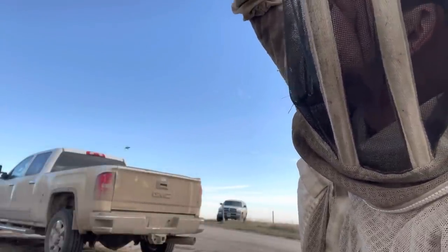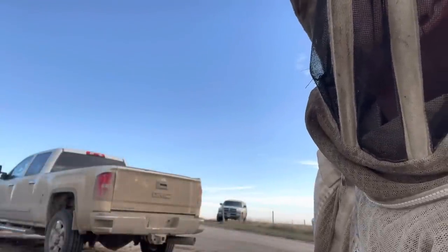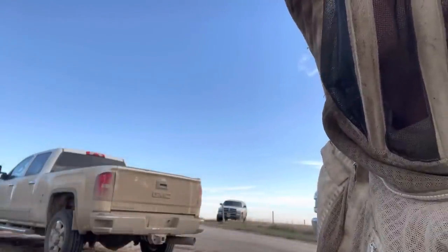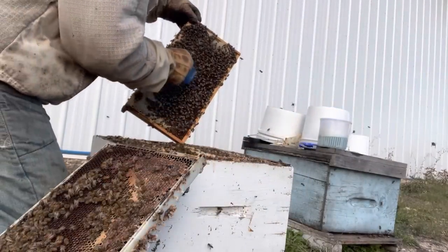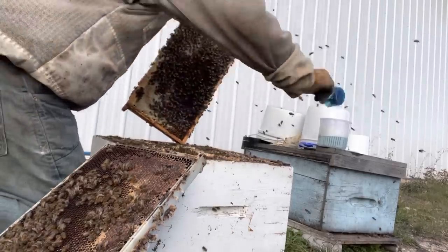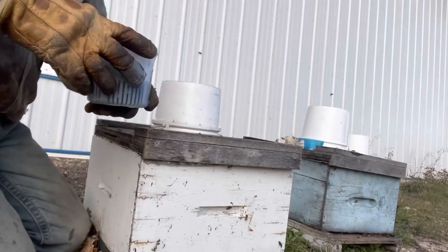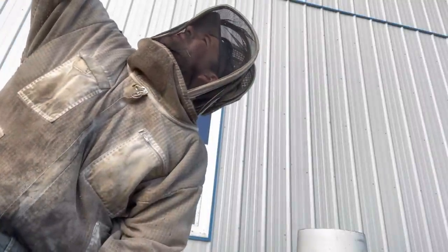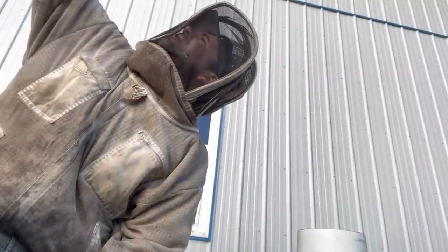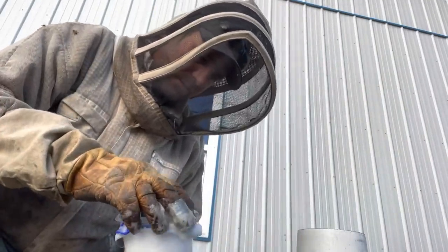Zero mites. So that's reassuring. Just sweep that again. Zero mites. See what the situation is. So I'm looking at one mite. That is reassuring.